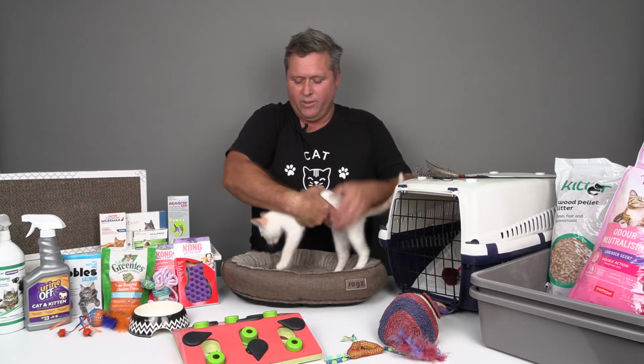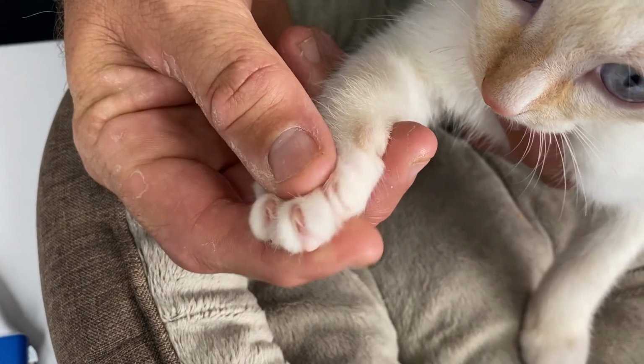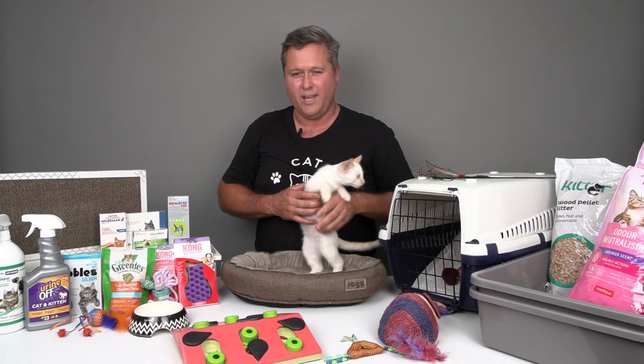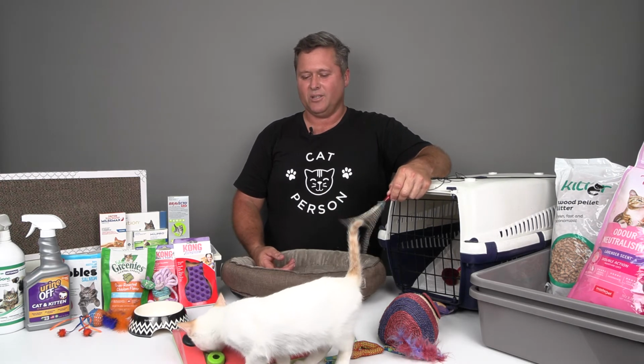You can play with their little feet and get them used to their feet being played with, and pushing underneath the little pad there extends that claw, and you're only taking the little hook off the end. You can normally see the pink quick tissue, which obviously you don't want to start trimming off, but consider that when you're trimming cats' claws.